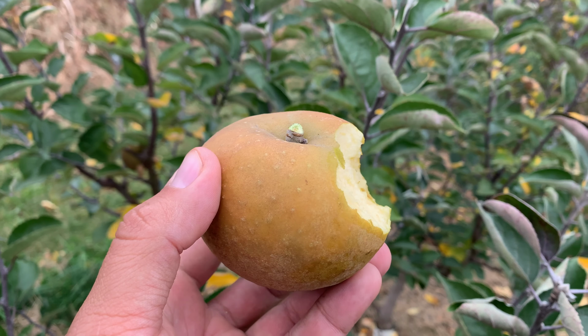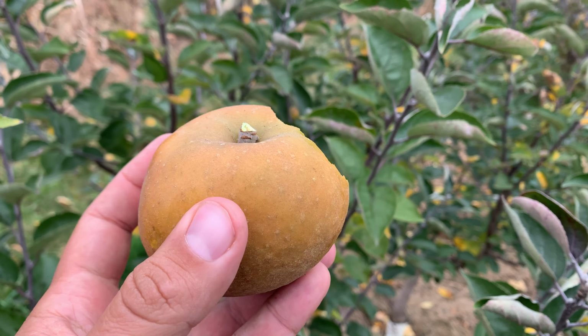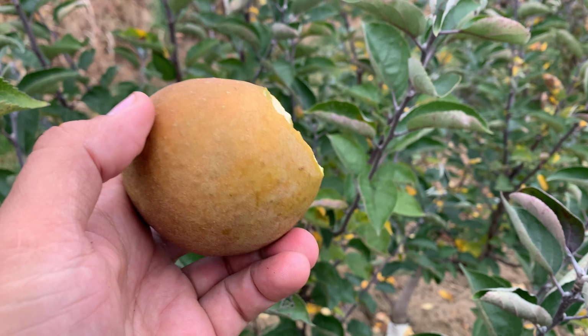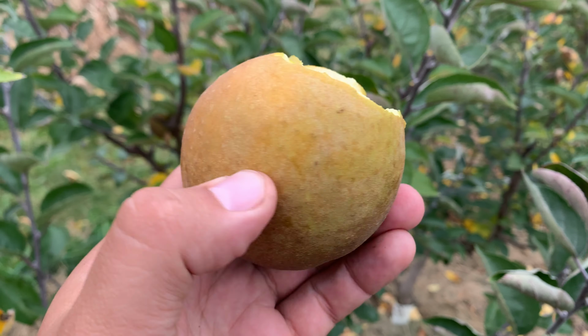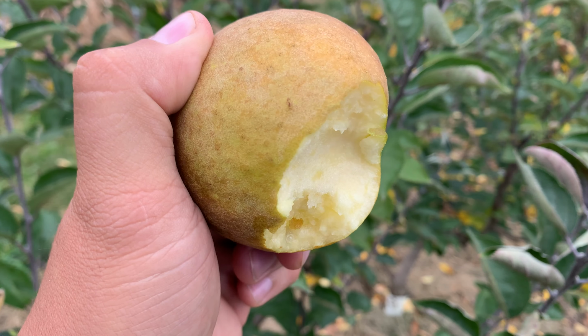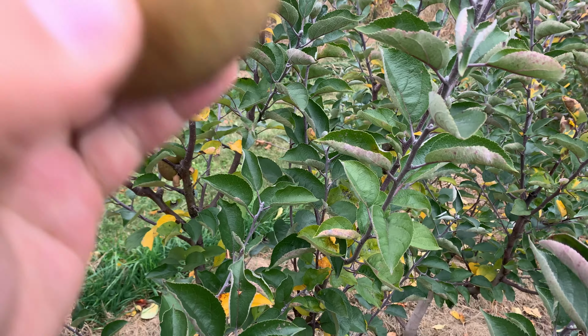It is fire blight susceptible, so it's something to watch out for. But it's a very unique looking apple. Got a fun name, Skin of the Toad, Piel de Sapo. Also pretty tasty for eating.